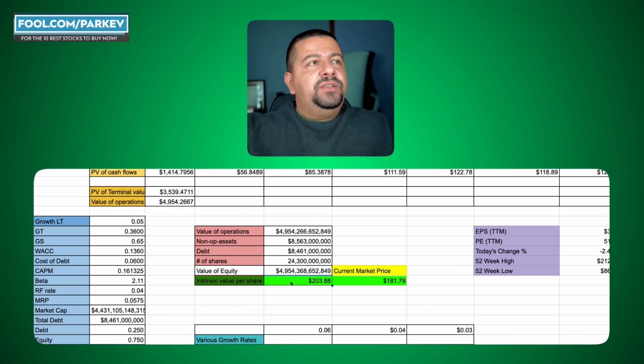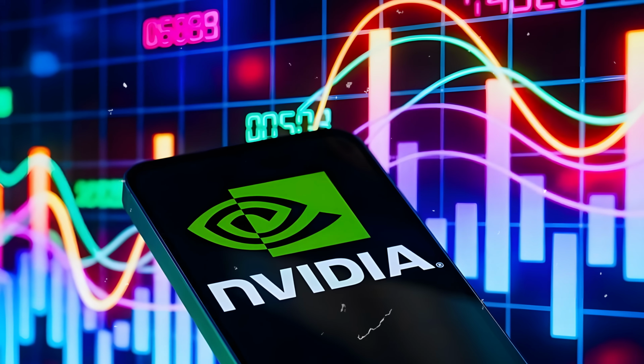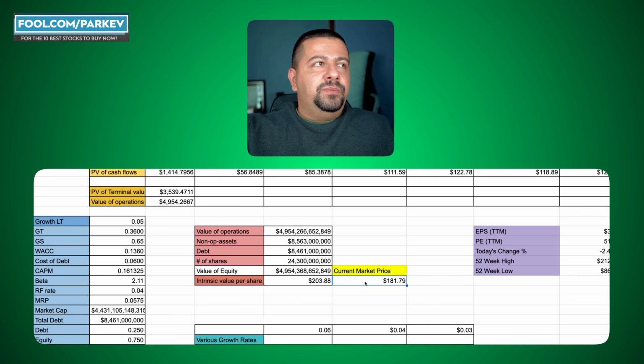Now, I've calculated an intrinsic value per share for Nvidia stock at $204, and the current market price at $182 suggests that the stock is undervalued. Even if I apply a margin of safety, which I always do, of between 5 and 10%, the stock still looks undervalued, but not significantly so. When I measure a company using market multiples like the forward price to earnings ratio, Nvidia stock looks a lot more undervalued compared to if I'm using my proprietary discounted cash flow valuation model to value Nvidia stock.